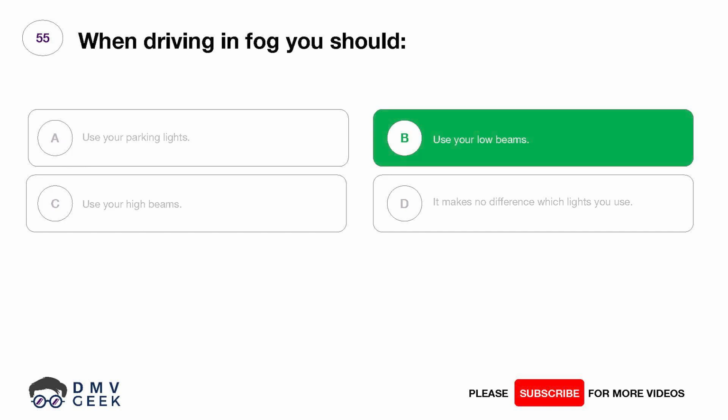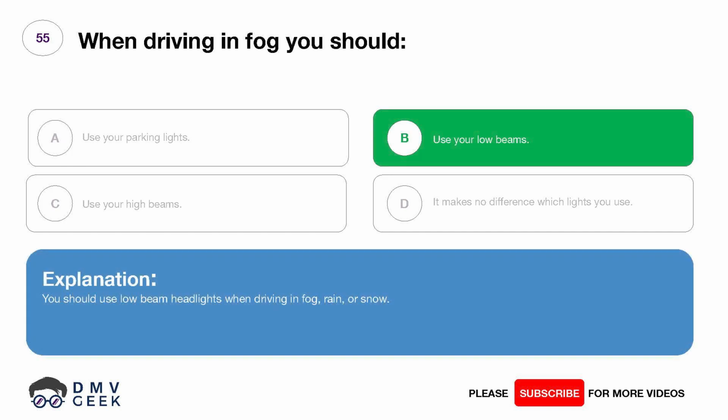The answer is B. You should use your low beam headlights when driving in fog, rain, or snow.